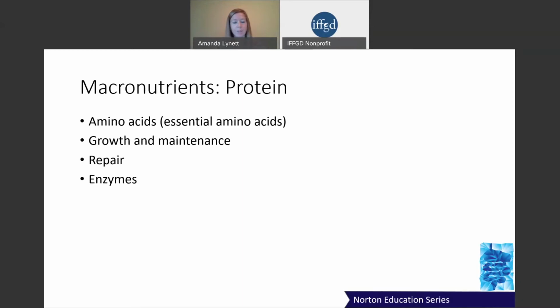Amino acids are building blocks that make up proteins, and if you think of a string of beads, these are the little amino acids that make up the protein, and they help with growth, maintenance, and repair of the body's tissues. So you think of muscle growth when you eat a lot of protein. It also helps with hair, nail, and skin growth. And then protein also helps with repairing damaged muscles and helps immune cells fight infections and inflammation.